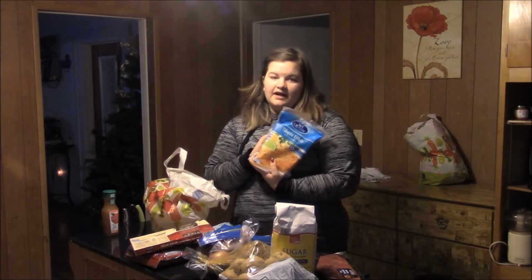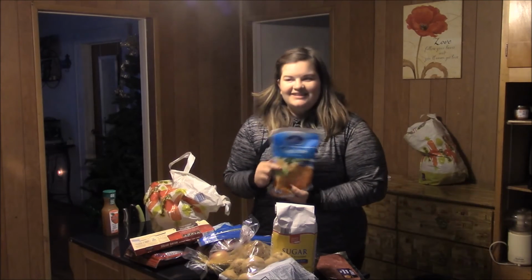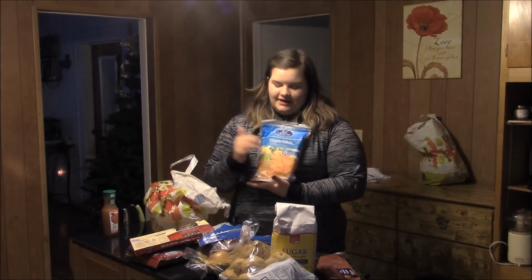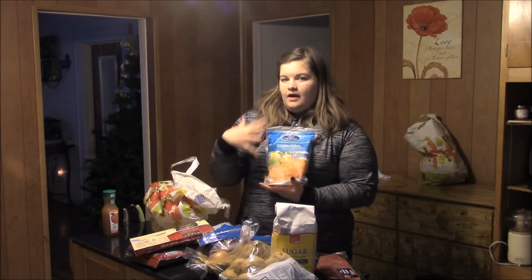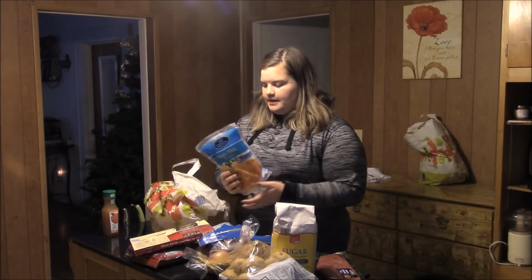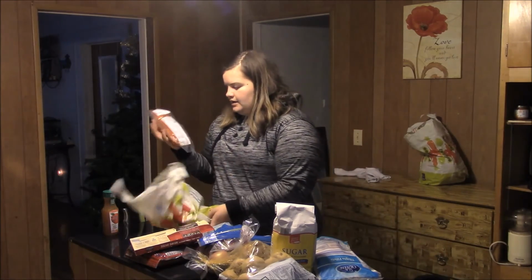I also picked up a thing of tilapia fillets. I think this would be really good with my asparagus. You can hear my son in there laughing. But I think this would be really good with my asparagus. My husband's not the biggest fan of tilapia, though he has had Parmesan crusted tilapia. So if I can make that homemade with panko crumbs and Parmesan, he might really like this. But we've had the Parmesan crusted tilapia from other grocery stores. But this is just the plain fillets by itself.